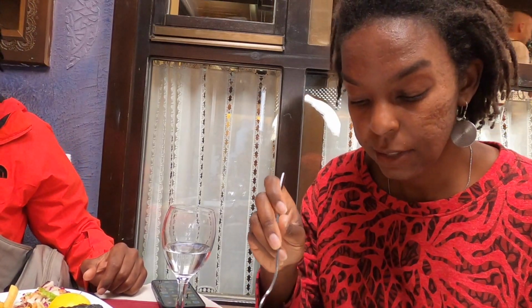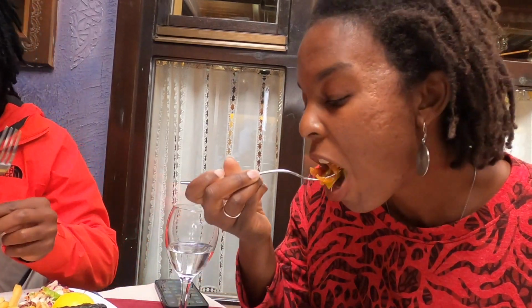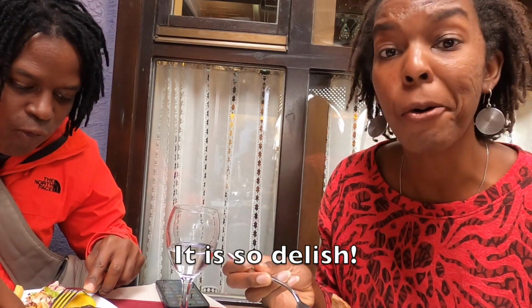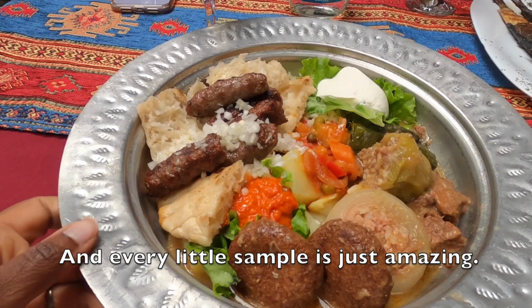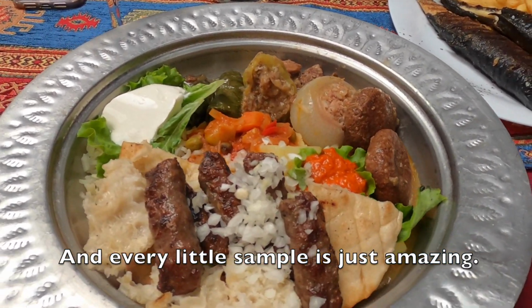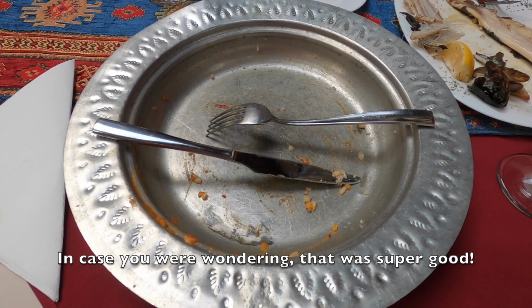All right, let's give it a try. I don't even know where to start. It is so delish. Wow. The meat's really tender and flavorful. And every little sample is just amazing. In case you were wondering, that was super good.